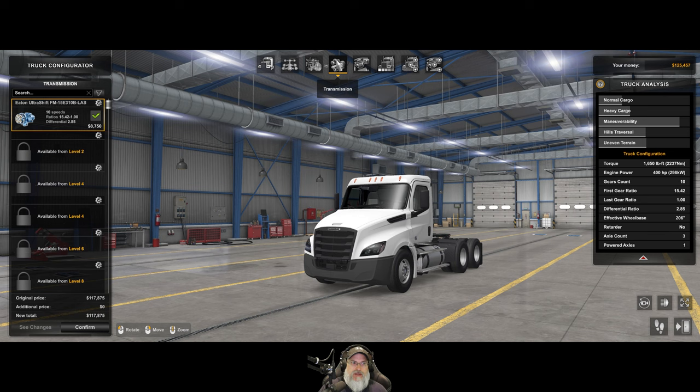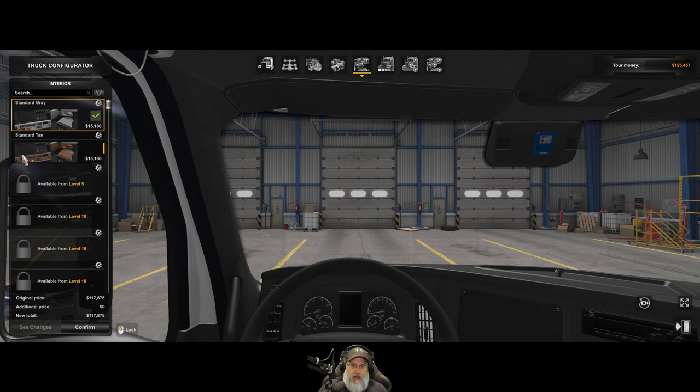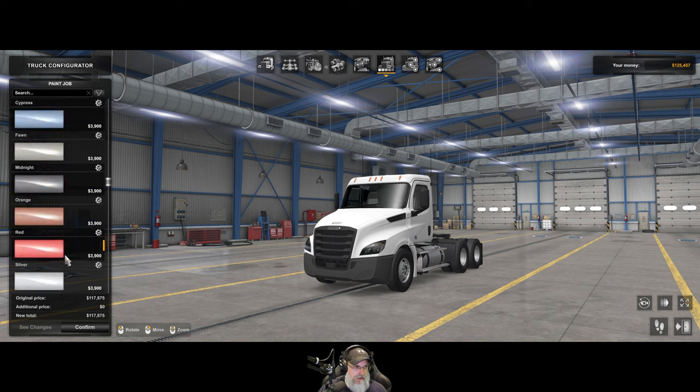Okay, and then this is our transmission. We only have a 10-speed option right there, which is fine. I think I would prefer a gray interior over a brown interior, so that's good. And I really liked this. We were looking at this yesterday, I think. I like this Viper Blue. Oh, man, that's another $3,900.